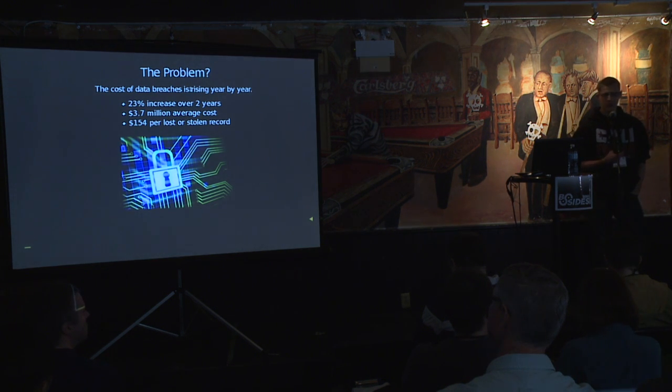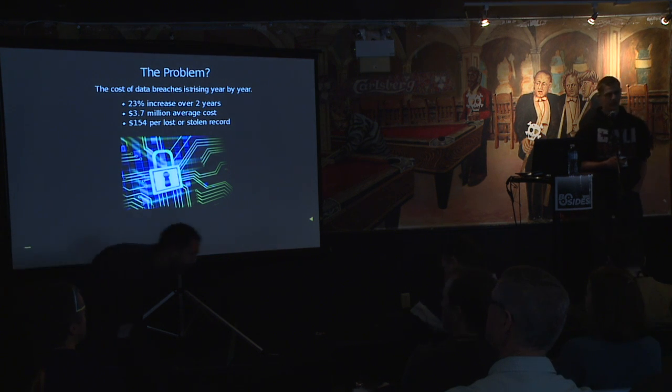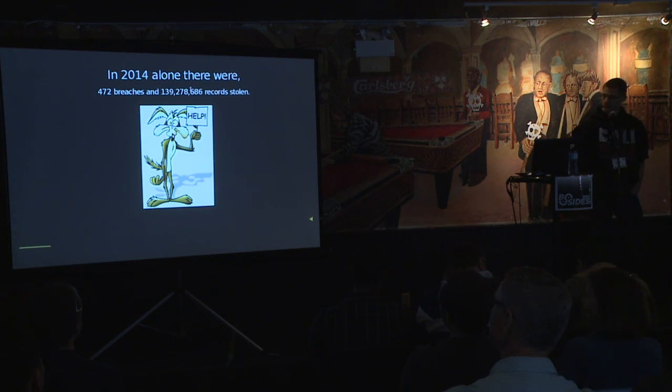So the question is, is this unique to this year only? And reports actually show that it's not. The cost of data breaches has been increasing year by year, and there has been a 23% increase over the last 2 years. The average cost for a data breach is $3.7 million, which is big right now. In 2014 alone, there were 472 breaches and 140 million records stolen. This was taken from the Verizon report, which was published this year, and it spans multiple countries, so it's not just the USA alone. It's USA, Europe, Canada, South America, etc.